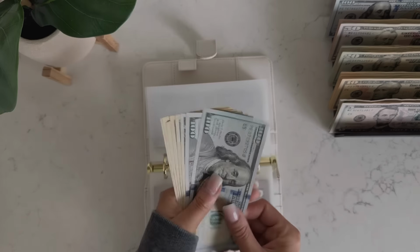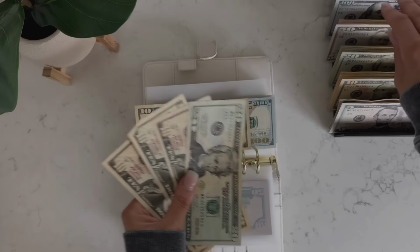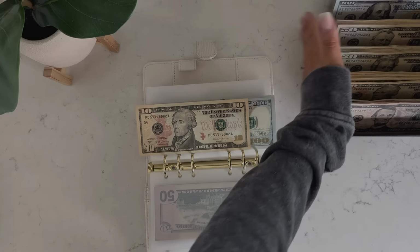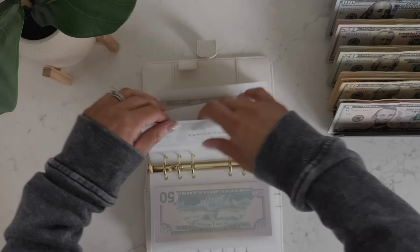Fun: 50, 70, 80, 90, 100. We're kind of saving up. We kind of want to take the kids on like a little mini trip, so we're going to save up for that for a while.